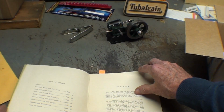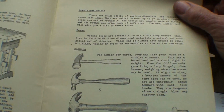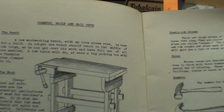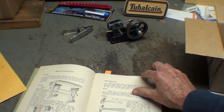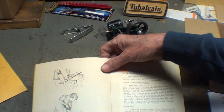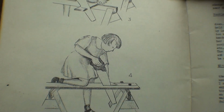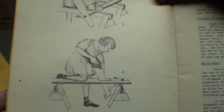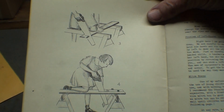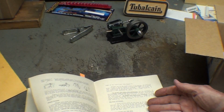And this looks like a book printed by a school district on real cheap paper, and it's from the 40s, I believe. But all the pictures are beautiful, and they're hand-drawn. They look like pencil drawings. And it's all about woodworking for children. Not a very long book, but what I found very, very interesting is here we have a young girl in a dress sawing. So very seldom did you see girls years ago doing any of this work. So that's interesting, and a lot of other pictures here.